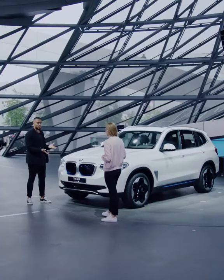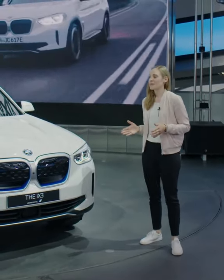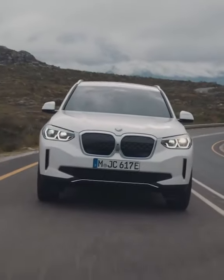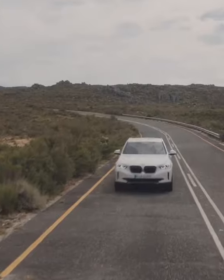The iX3, so it's the electrical brother of the X3? Exactly. It's our latest member to complete the X3 family. So we have now for our customers, we call it the full power of choice, next to the diesel, the petrol, the PHEV, and now the all-electric version. Depending on the customer's needs, you can go for exactly the variant that suits your driving behavior and driving style best.